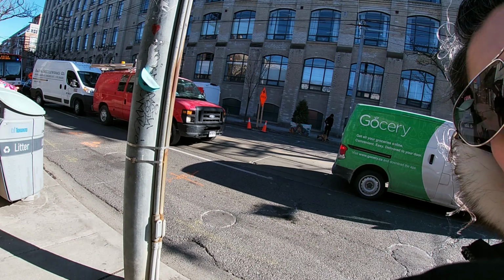Fresh market. This is interesting. Oh, that looks really nice. Really yummy. Oh dear. Something is going on up here. Somebody is upset. I hear a lot of yelling.